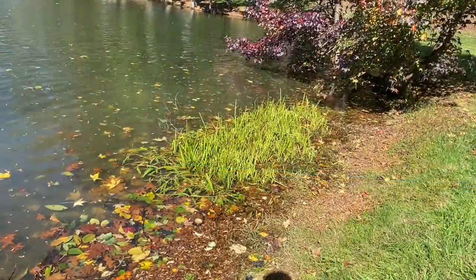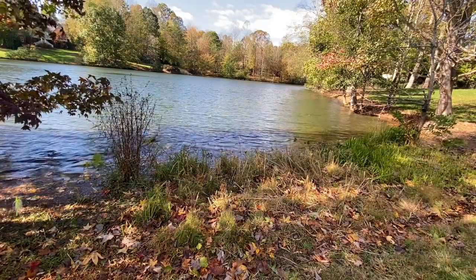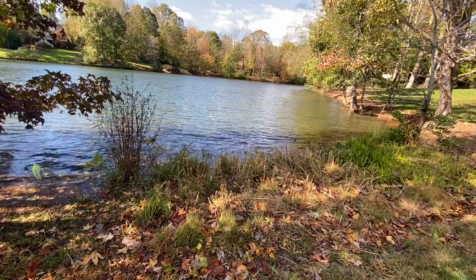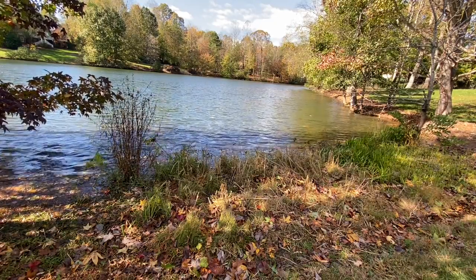All right, we're here at this last spot. See if we can get anything. I've changed positions once more. This will be the last spot. If I don't catch anything here, I'm gonna leave. Didn't get any bites, nothing at the last spot, and I almost lost my lure, so hopefully I get something.